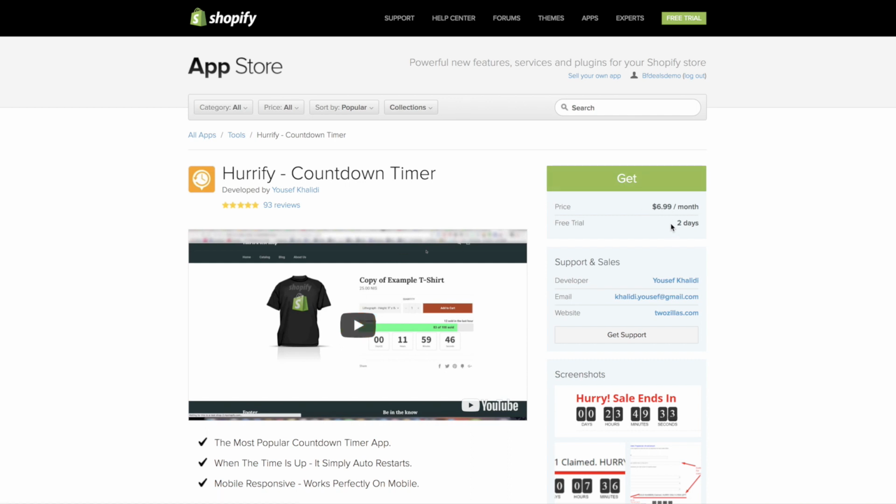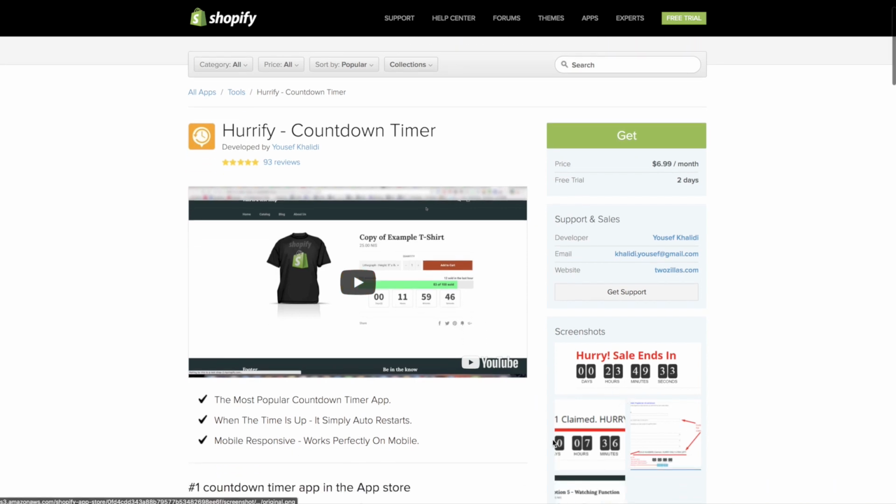Okay, this app, you're going to have a 2-day free trial and then it's only $7, but with the amount of money that this is going to make you, it's going to be worth it in the first sale, literally. So what it's going to do, as you can see in this picture here, is add a countdown to your products based on the settings that you add, and it's going to tell people, hurry, you need to buy this because there's only this many left, and here's a timer showing that the offer is going to run out.